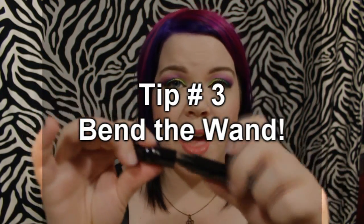So what if you're doing your mascara but you're having a hard time seeing? Maybe you normally wear glasses, or just for whatever reason you're having a hard time seeing. I find one trick that has helped me for years is to bend the wand. So this is a mascara, and I'm just pulling it out and ever so slightly bending the angle. And that way when you're applying the mascara, you're not seeing all this, you're just seeing this little bit. So it just makes it a little bit easier.